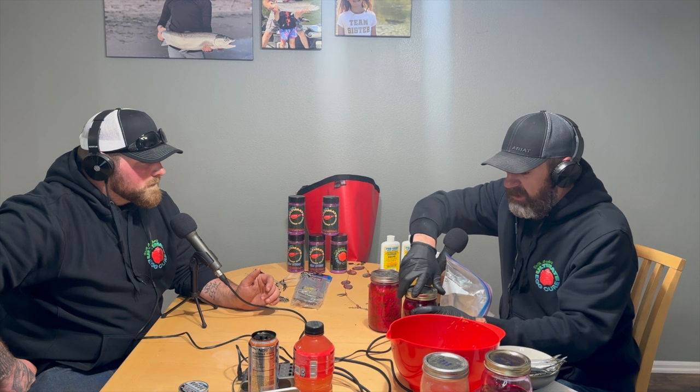Rock salt is an easy thing to see in the jar. And you can see it's a good indicator. I'm just going to grab a couple of handfuls and drop them in. Now you can see why we did 2.5 cups of water, right?